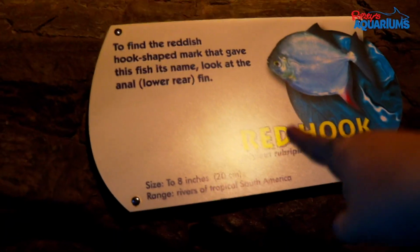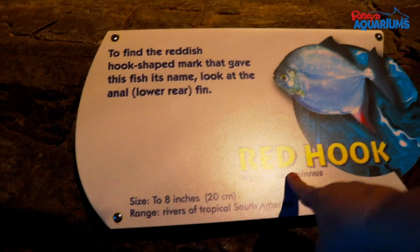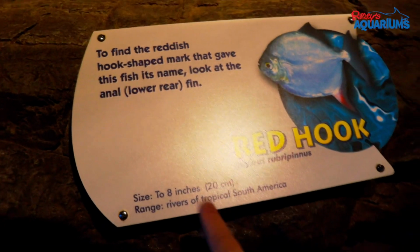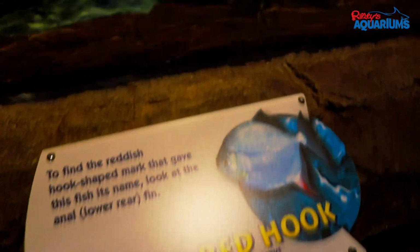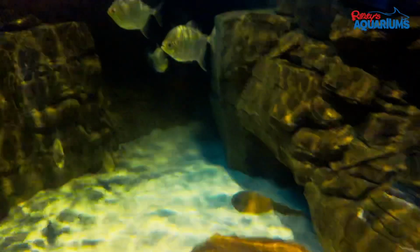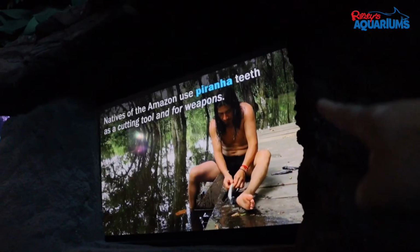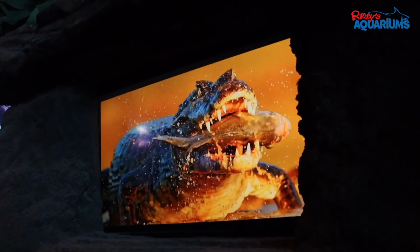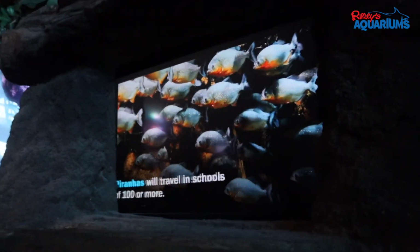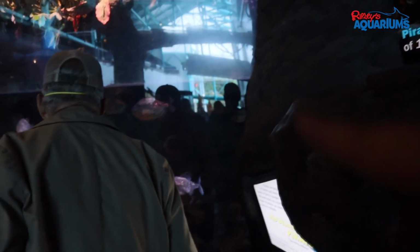Guys, while we're here, each one of the fish is going to have a sign that explains what its name is, what its scientific name is, how big it is, and then a fact about how we could spot it. And that's going to be right next to the tank itself. Guys, they're telling us about the piranhas right here. And they said pound for pound, the piranha actually has a stronger jaw than even a great white shark. So we're finding out some facts, and then they are actually right over here.